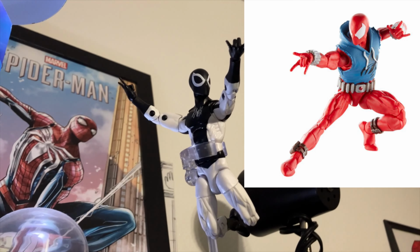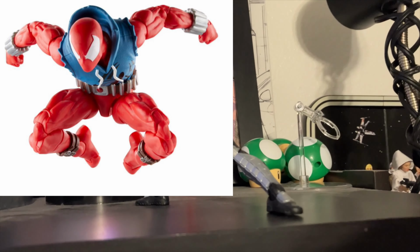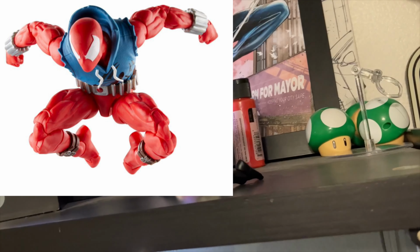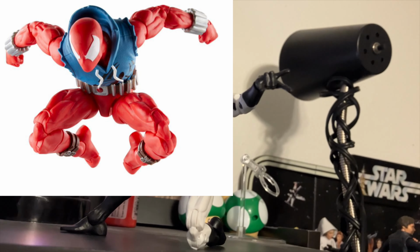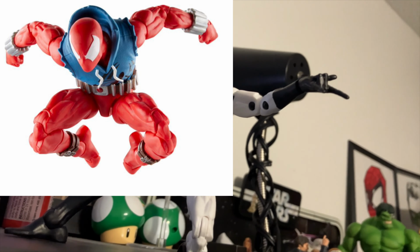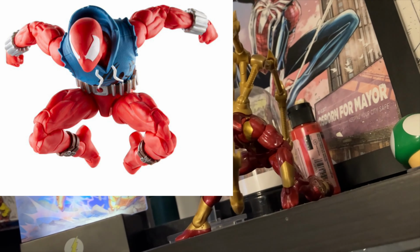Technically it is the same character, but we are getting the new body mold. We're getting the toe articulation. We're getting the double jointed knees, double jointed elbows. I'm sure that there are some butterfly joints hidden somewhere underneath the jacket that he's wearing. And then the other big point of emphasis are the new accessories that he's getting.